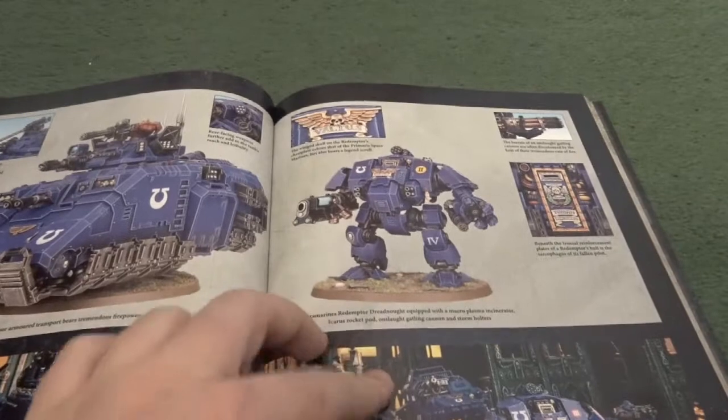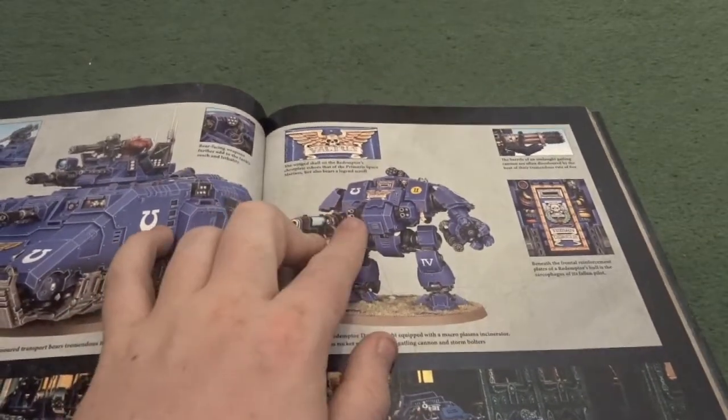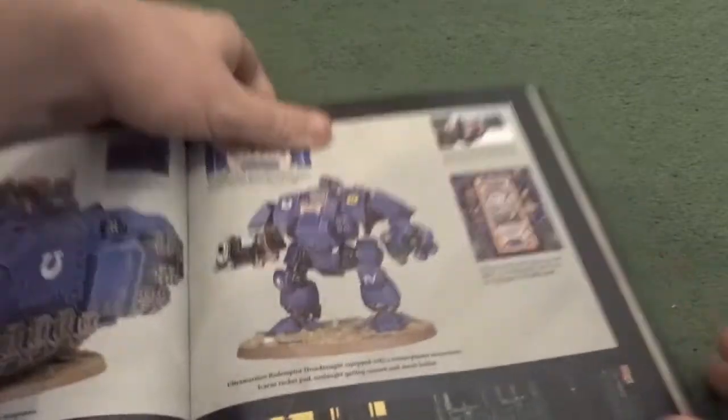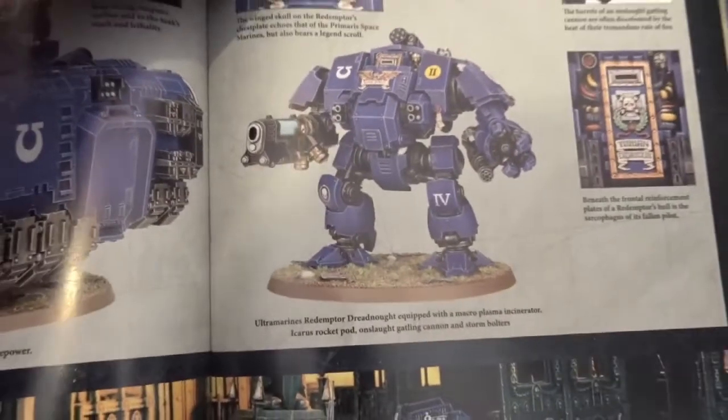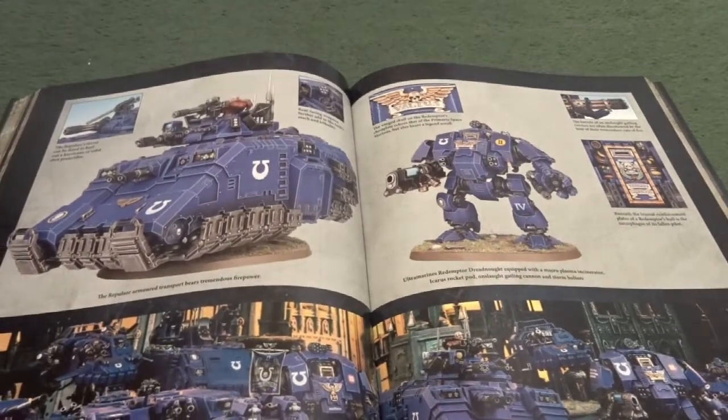And a Redemptor Dreadnought, which I found out, unfortunately, only has Storm Bolters there. Not Heavy Bolters like I thought it might have been. But that's not necessarily a bad thing.